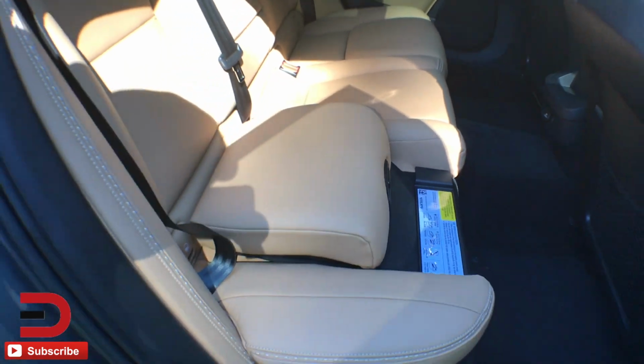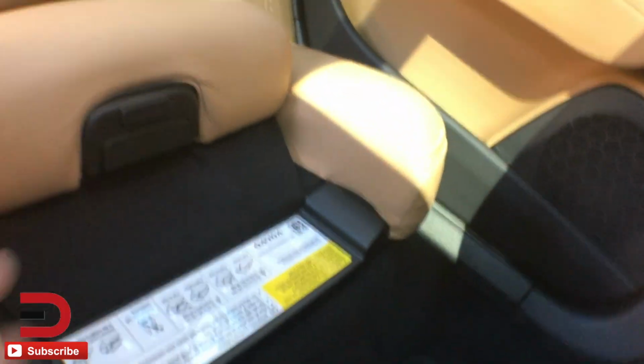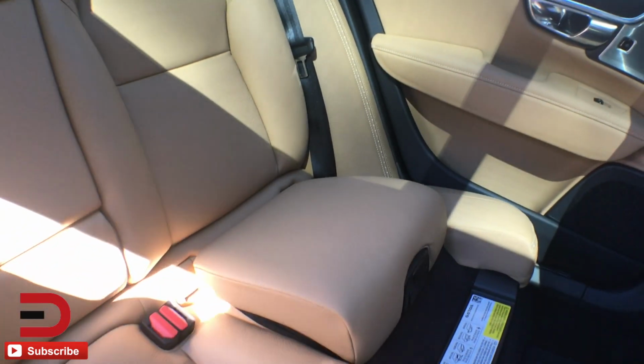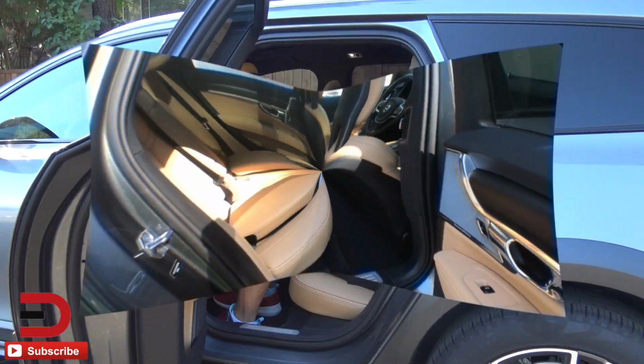They have an integrated booster seat right here on this side and on this side. So all you have to do is push your hand here, lift up, and there you go. Little kids can sit a little bit higher, a little bit safer. Smart stuff. Good job, Volvo.